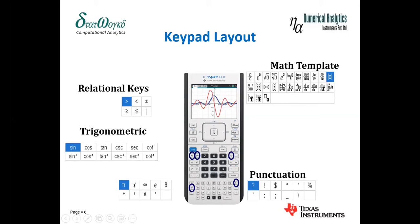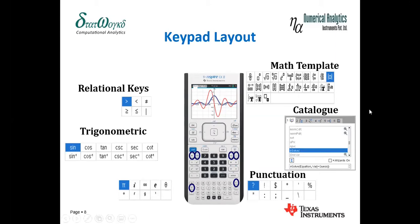Beside this, you will get the catalog key. This catalog key is very important. It is used to find the functions that are in the menu bar or not present in the menu bar. This catalog key also provides you the syntax of the particular function.